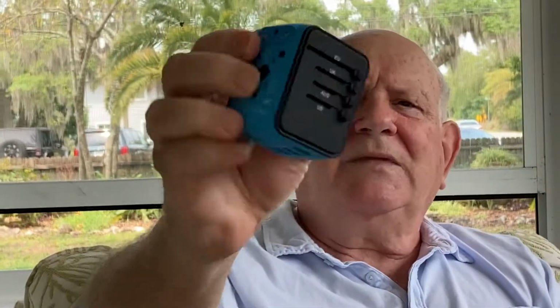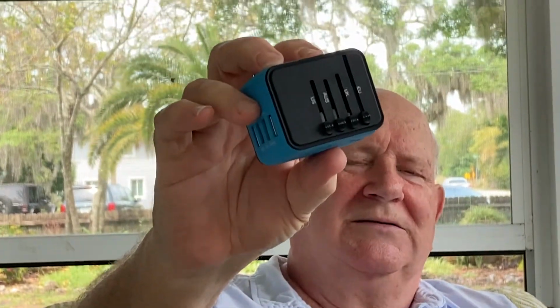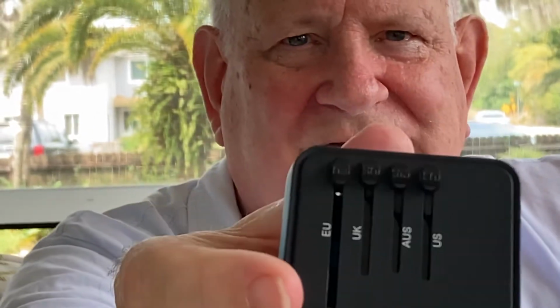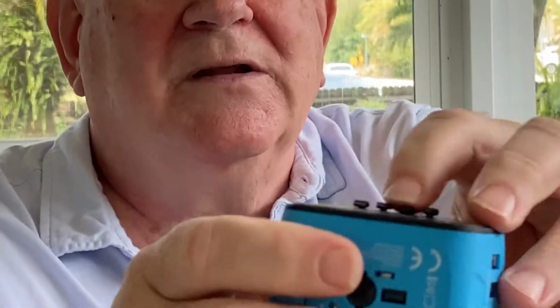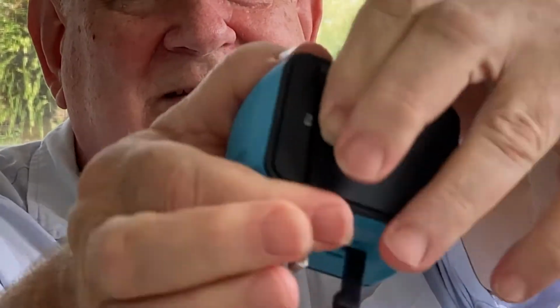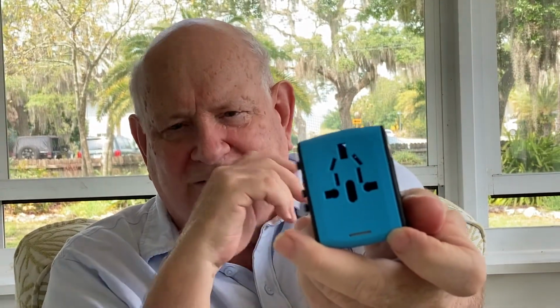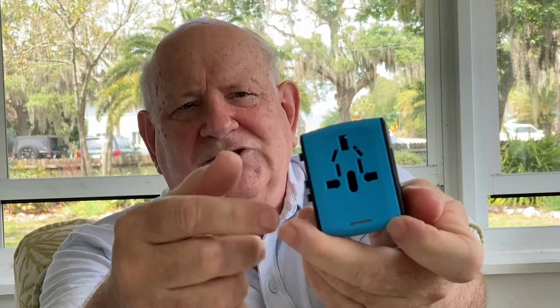So what I do when I go to England is I use one of these. And this is a multi-pronged box. It costs you $15, $20. And on the top here, it's got the different countries around the world that it'll work for. So let's put on the UK one. This one is the UK one. And you just slide it down, and out pops the UK receptacle. On the back side is a universal plug-in. So you can plug in American, you can plug in French, and so forth.